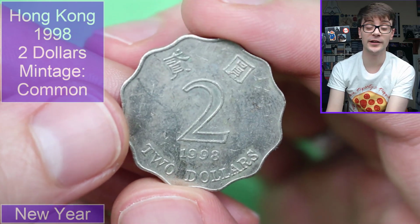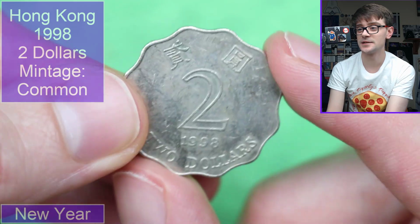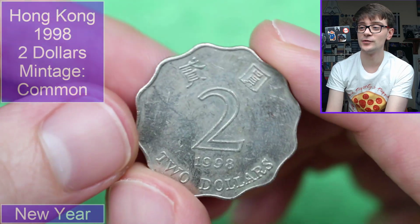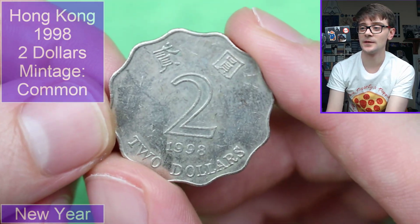A lot more modern than those pennies we were looking at. As you can see, it's got these cool scalloped edges. I think they're very nice. Imagine having a coin of this shape in circulation. Because we're so used to coins just being the roundish shapes that they are, having a scalloped coin, I think, would draw real attention to them. But sadly, we have no coins like that shape in the UK change.